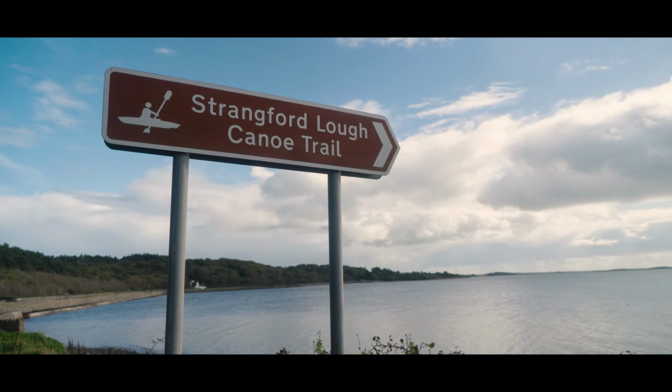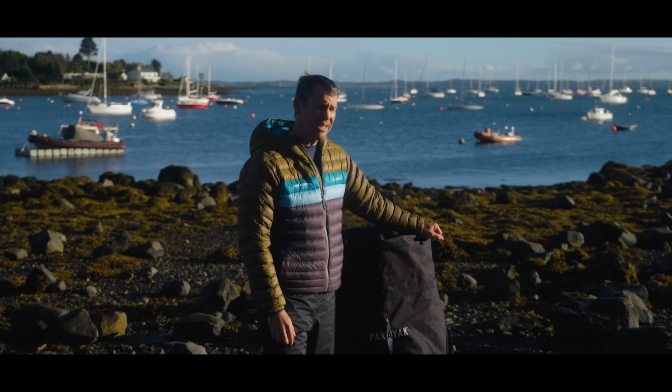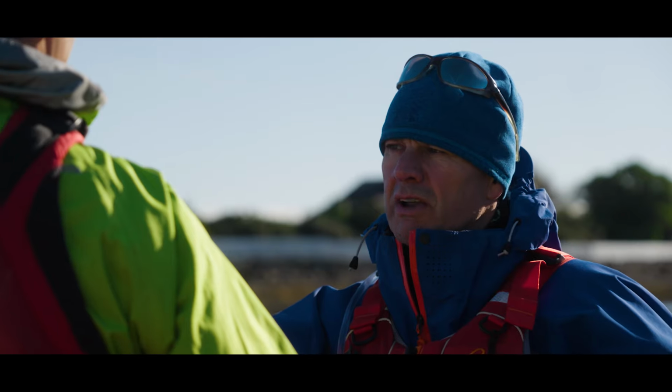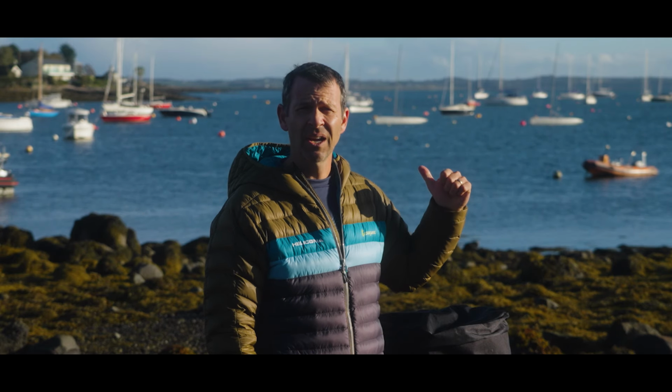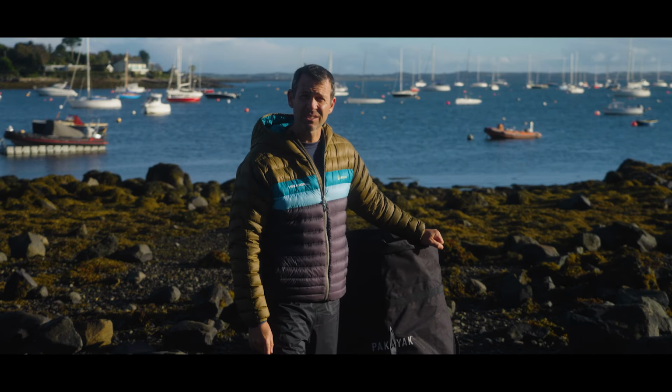I'm on Strangford Lough. I'm just south of Belfast, and it is a beautiful but crisp morning. I've hooked up with John from Mobile Team Adventures, and we're going for a paddle. We're going to be cruising around the lough, hopefully see some wildlife, and hopefully pick up some mussels along the way to have a shore lunch. But first, I need to get my pack yak built so I can hit the water.